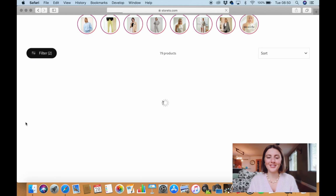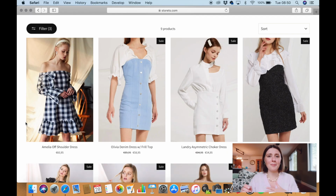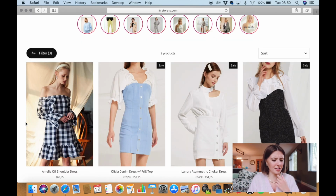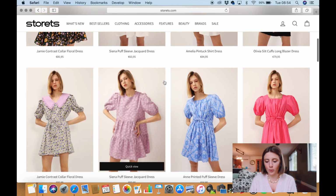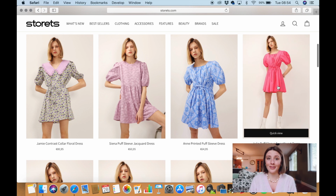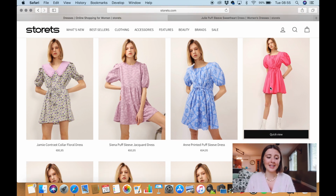Okay, so another thing that I just learned from the website Storets is that they have kind of strange sizes. They have like S/M and that kind of thing, so I shouldn't actually filter on my size, but that's fine. I'm just not going to filter anything right now. Normally I do that. Then I'm going to scroll through everything that they own. So I am seeing a lot of dresses right now, and for example I really like this one. What I do then is I double click on the dress or on the picture and I click on open link in new tab. And I find it's really easy because this way I have an overview of everything that I like at the end, and that's basically everything that I do when I see something that I like.